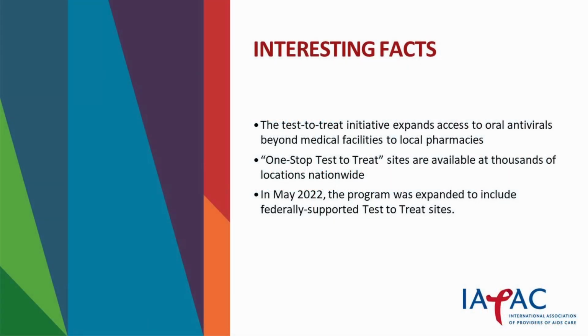The United States government launched a nationwide Test to Treat initiative in March of 2021 to give individuals an important way to access free life-saving treatment for COVID-19. Through this program, people are able to get tested and, if they test positive and treatments are appropriate for them, receive a prescription from a healthcare provider, either on-site or through telehealth. These one-stop Test to Treat sites are available at thousands of locations nationwide. In May, the program was expanded to include federally supported Test to Treat sites.